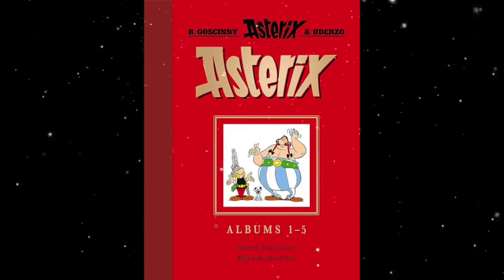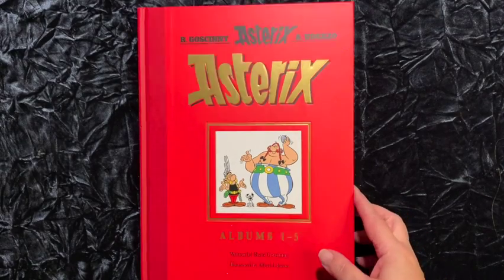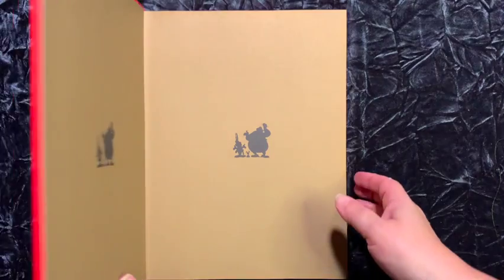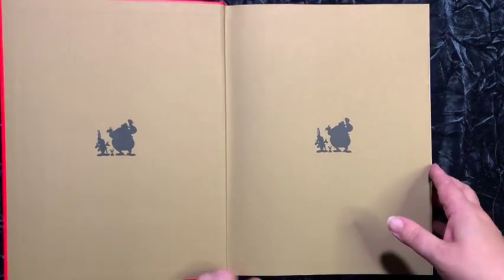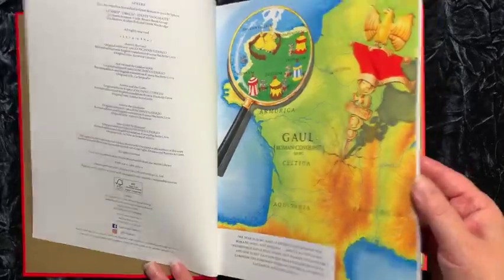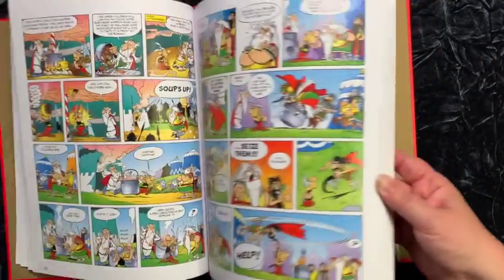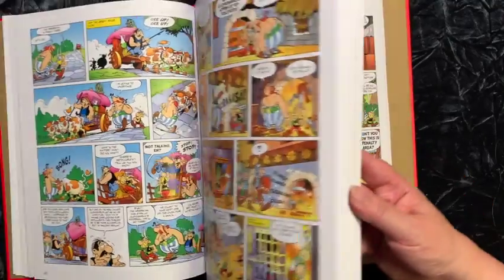Asterix, of course, is an absolute classic comic. I'm really excited by this lovely gift edition of the first 5 books in the series because it's going to make a perfect present. It has Asterix the Gaul, Asterix and the Golden Sickle, Asterix and the Goths, Asterix the Gladiator, and Asterix and the Banquet. It's beautifully made, nice, glossy, high-quality pages, and a really lovely treat.